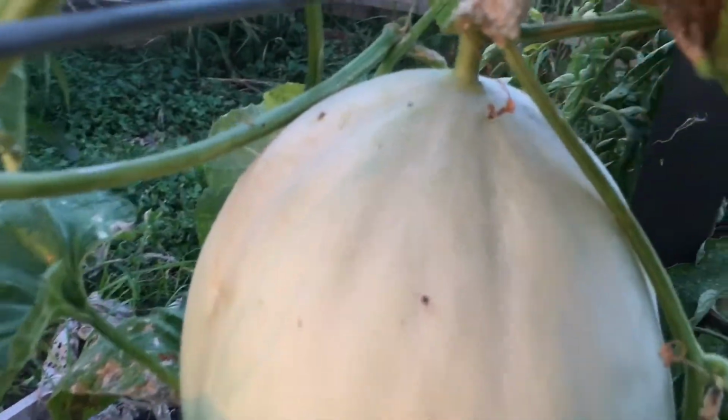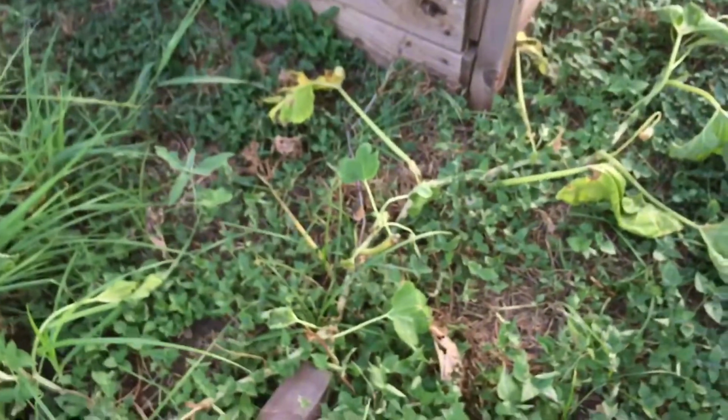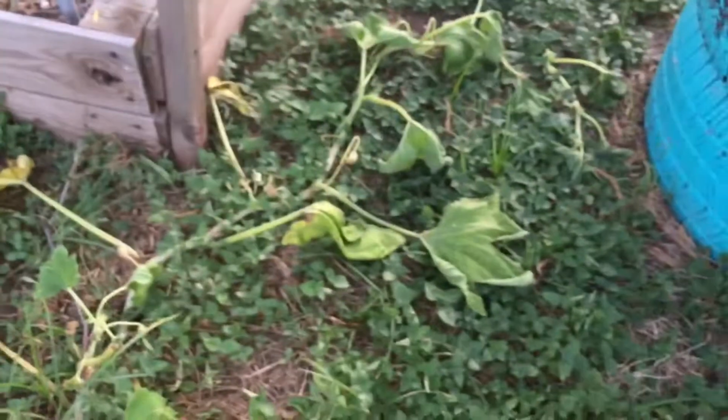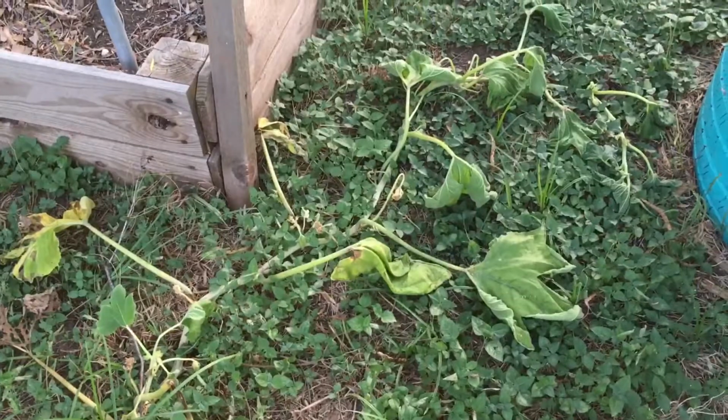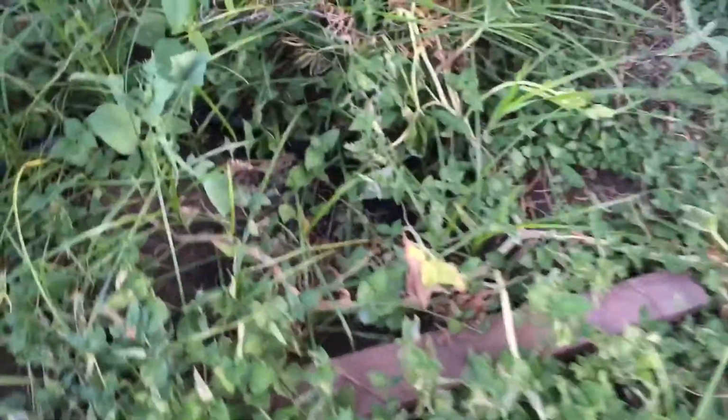And especially right there around the stem, it'll start to rot away. So I'm just gonna leave that one hanging there for a while. Oh man, I turned the water off for a day just because I didn't know if I was overwatering, but yeah, that didn't help.